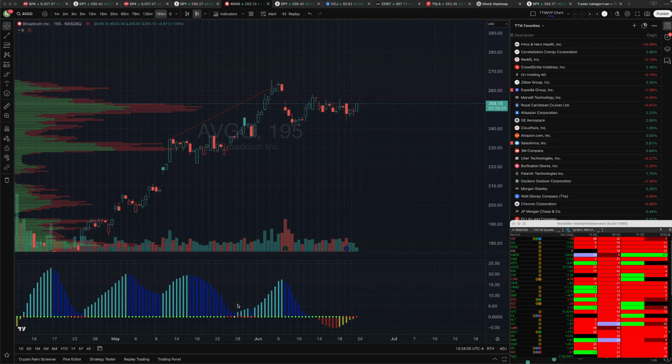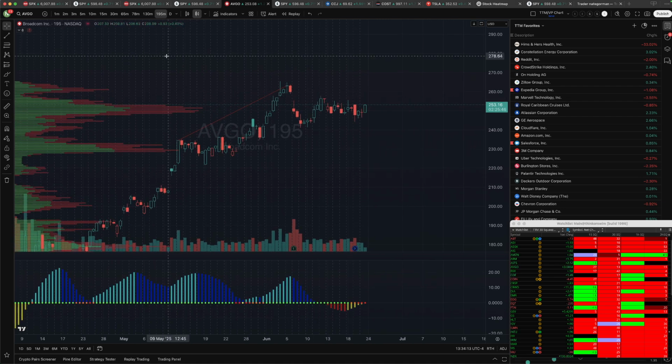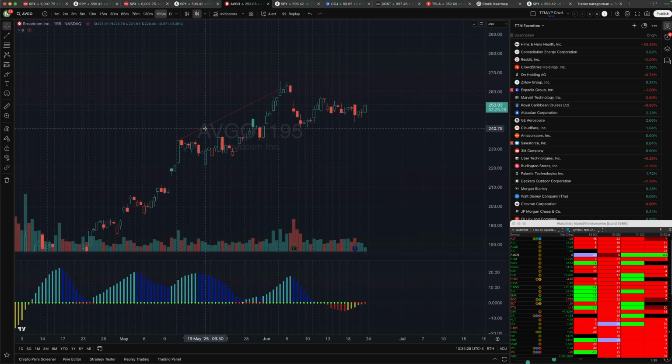It is June 23rd, Monday, and we're looking at AVGO here. AVGO on the 195-minute chart. I think this daily is absolutely gorgeous, but we're just not quite in a squeeze yet. You can see that down here. I think if we consolidate for another day or two, we will be. But for now, we'll play this 195-minute squeeze.